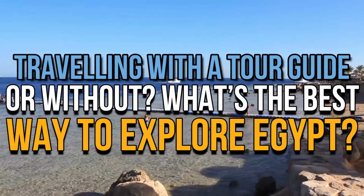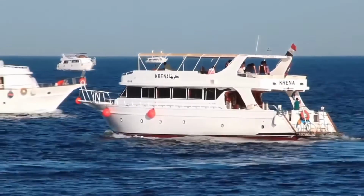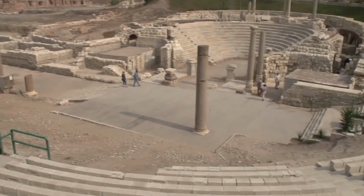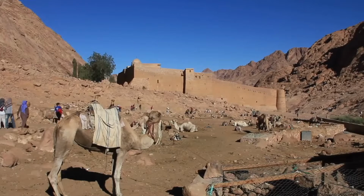First things first, traveling with a tour guide or without? What's the best way to explore Egypt? This question can make or break your experience. Egypt is loud and chaotic. The culture and environment is not the same as other countries you've probably seen.